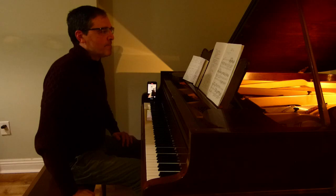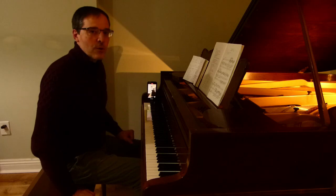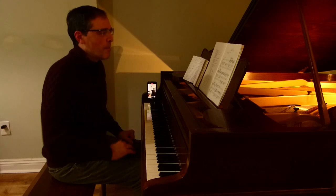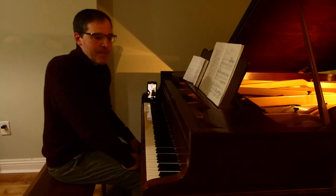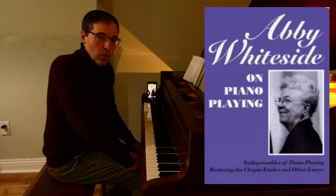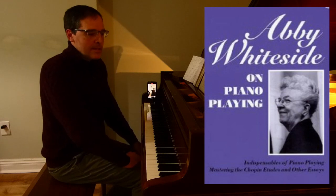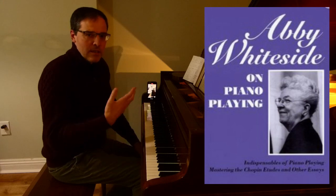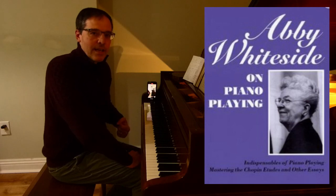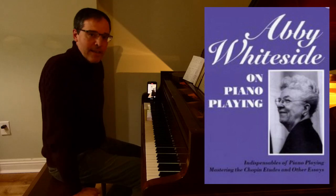I find many times very effective to work on music scores applying the technique of outlining. This is not my own idea, it's something I read about in a very interesting book for me, that is Abby Whiteside's On Piano Playing. And you will find Abby explaining and introducing in rich detail the rationale, the foundation of this idea of approaching a music line that I believe in many cases, like in this case, is rather effective.